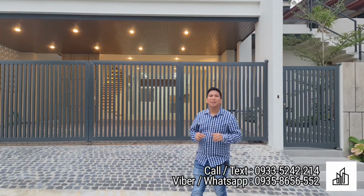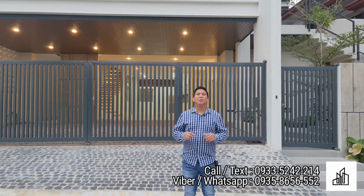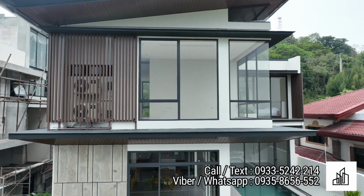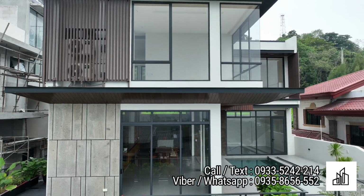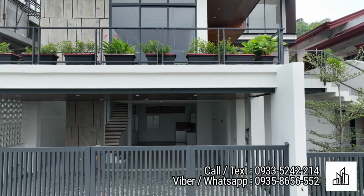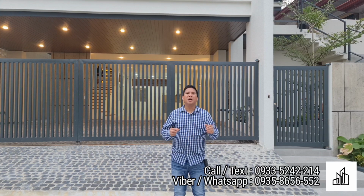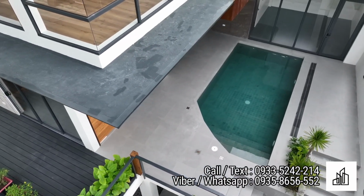Hello everyone, I'm Edelbert Halos and welcome to another episode for this week. Today guys, we're checking out the newly constructed modern single house and lot here in Antipolo City. The specs of this home: lot area is 256 square meter, floor area is 519 square meter, 4 big bedrooms, 1 maid's room, 1 driver's room, 3 car carport, 6 toilet and bath, and 1 swimming pool.